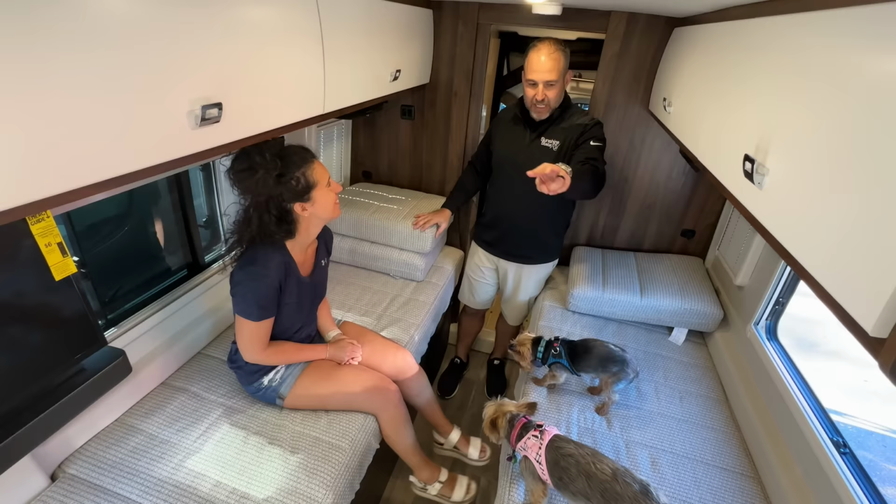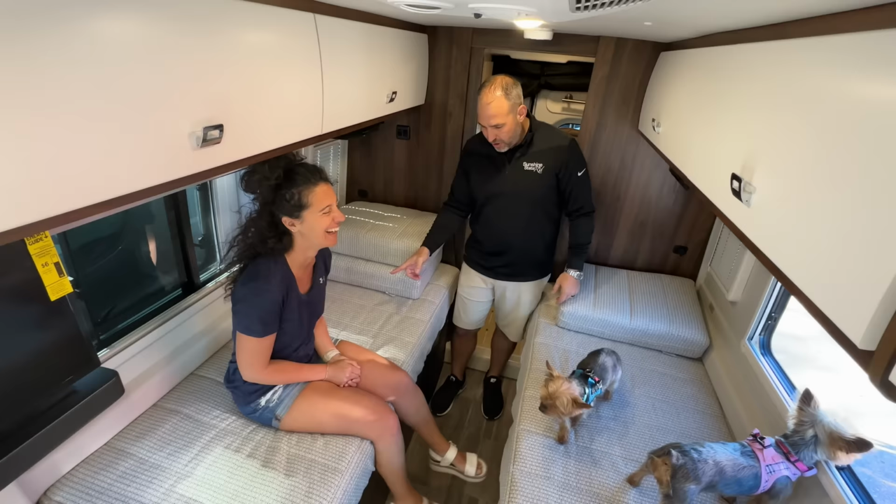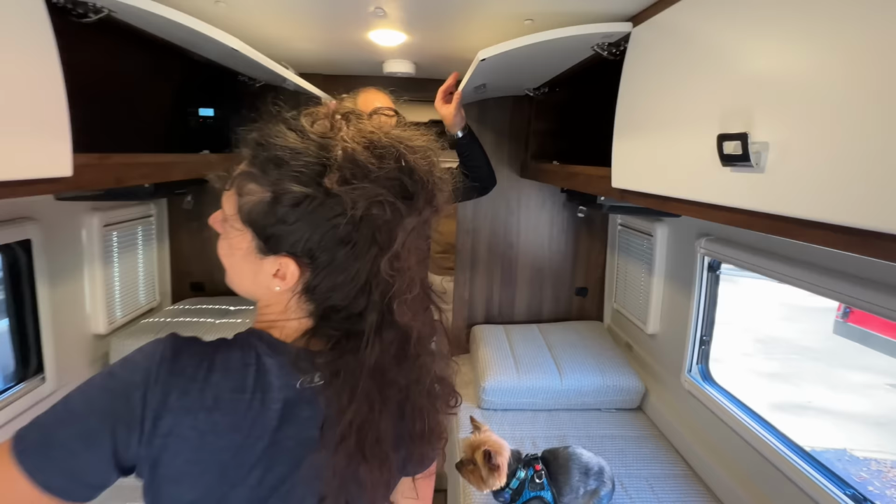There's two seats up front. There's sleeping for two back here. Really nice. There is a little bit of storage under the bed you're sitting on. We can show that. There's some storage up here. There's storage here. Storage here. And they have big cabinets. Big cabinets. Very spacious. And they have the white cabinets like you like.